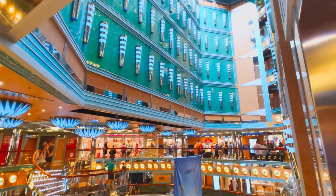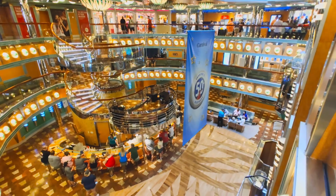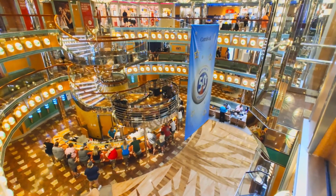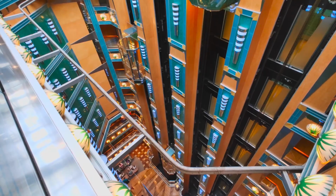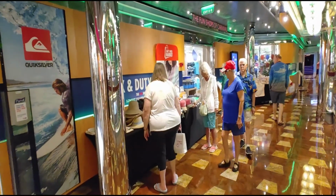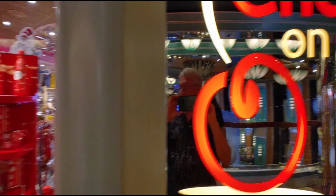Now let's resume our ship tour on the promenade deck. That would be Deck 5. This is an interior hub of the ship extending out from the Magic Atrium. The atrium spans 3 decks, so we will start here and work our way down. There are 4 glass elevators overlooking the atrium and another 6 elevators nearby. On the port side, you will find the Fun Shops, that's their brand stores. Next door is Cherry on Top, that's a candy store.